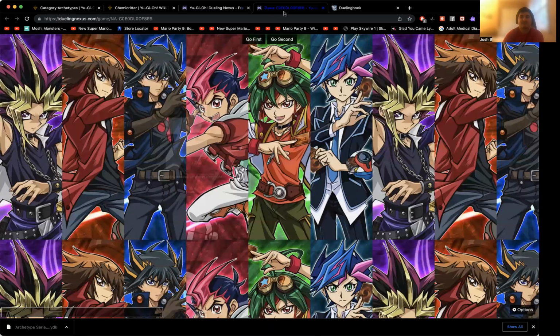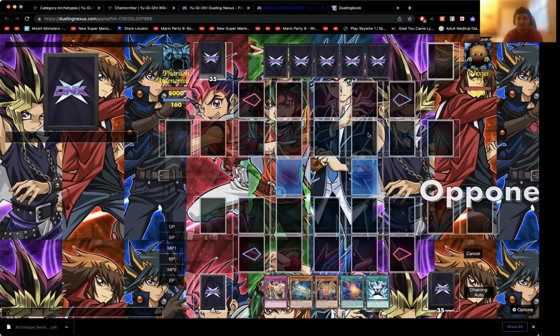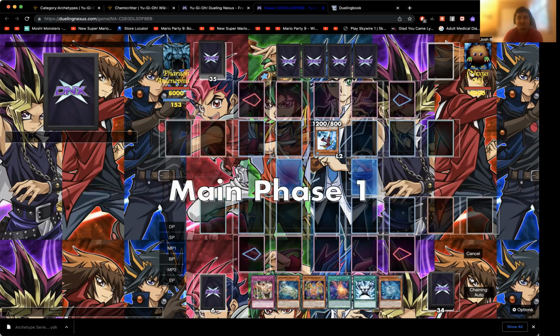All right. We're going to go second and let's see what our opponent is up to. I don't know whether there's a little bit of a lag here. That's okay though. Hopefully it doesn't interfere with the plans here. Oh, there we go. Our opponent's going to summon Dudark and end the turn.